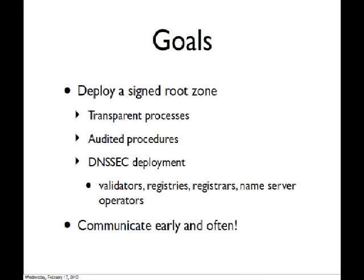The goal here is to sign the root zone. This should be a transparent process with audited procedures, and it's very much a desire that we communicate early and often to the community in both directions.